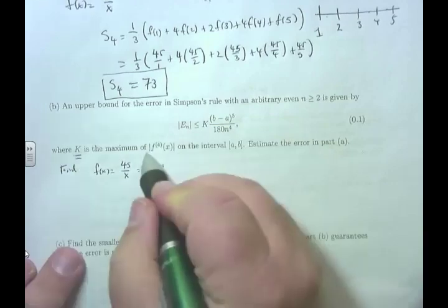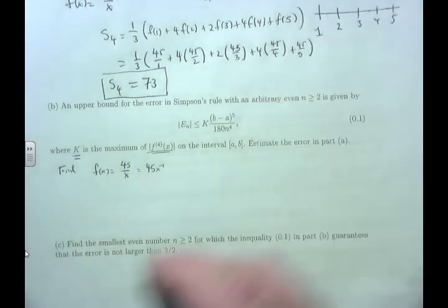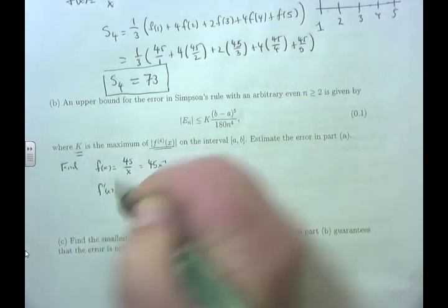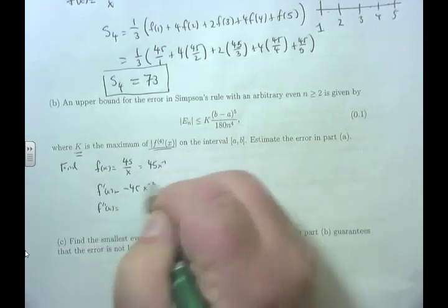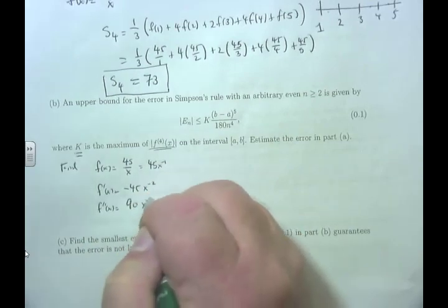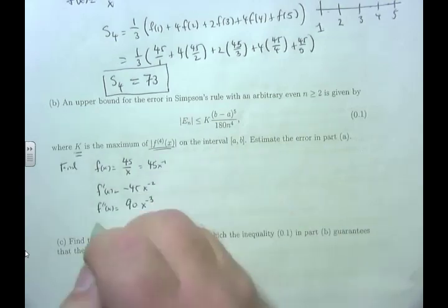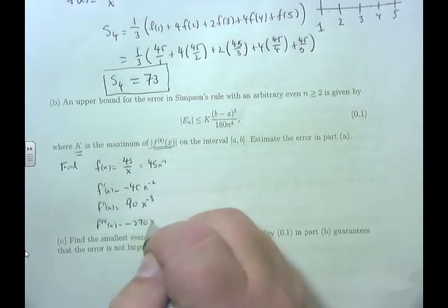K is the maximum value of the fourth derivative. Again, this is where students lost a lot of points or even gained some partial credit if they screwed up the problem. But if you at least told us what the fourth derivative was and got that right, you got half credit on this section. So I got to go for my fourth derivative. What's the first derivative? This will be negative 45x to the negative 2. What's my second derivative? That'll be 45 times 2, that's 90, times x to the negative 3. What's my third derivative? That's 3 times 90, negative 270, x to the negative 4.